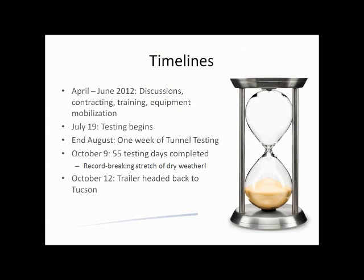So a bit about how this actually worked out. Timelines: it was a very compressed project. We started talking about it in April of 2012, and within the next few months, we contracted EnviroTest. They conducted training for operators and mobilized equipment. By July 19th, we started testing. In the last week of August, we did the tunnel testing. And by October 9th, we had completed 55 days of testing. A record-breaking stretch of dry weather helped.